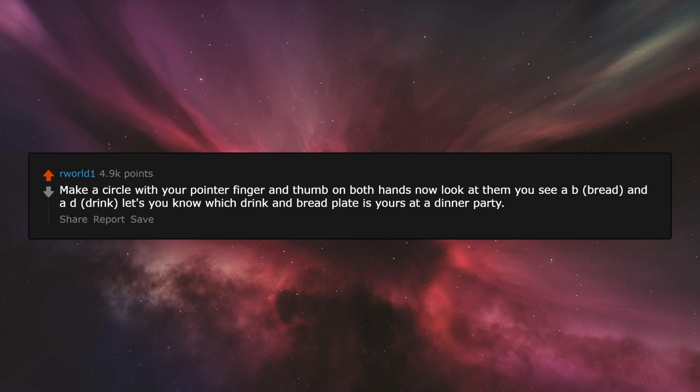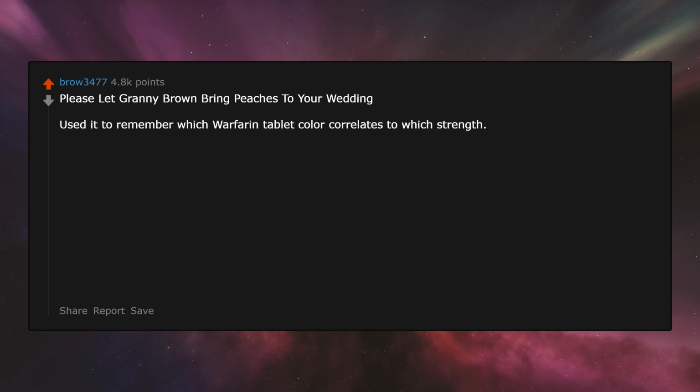Make a circle with your pointer finger and thumb on both hands. Now look at them. You see a B, bread, and a D, drink. Lets you know which drink and bread plate is yours at a dinner party. Please let Granny Brown bring peaches to your wedding.